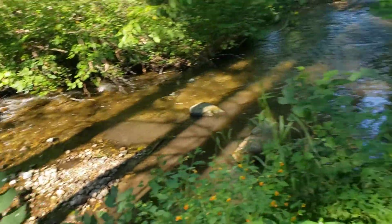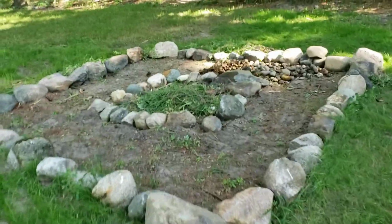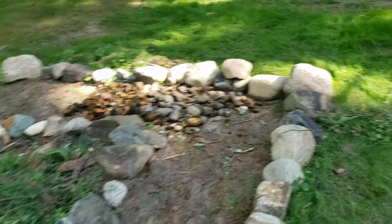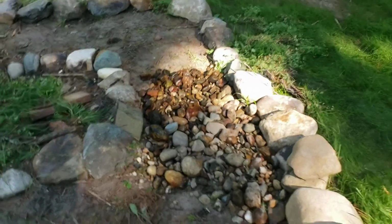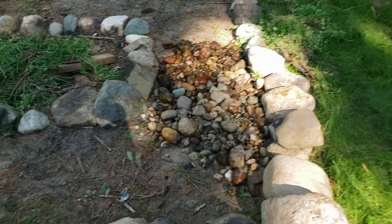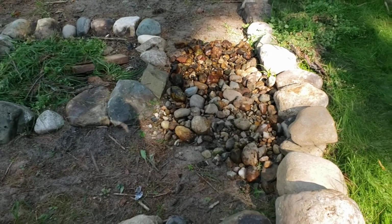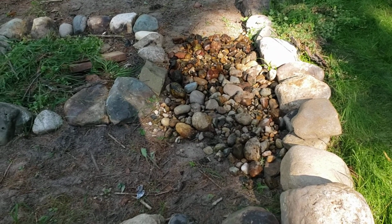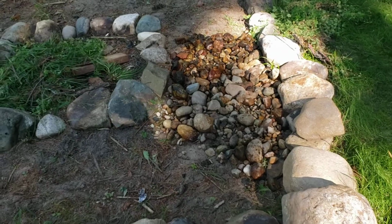We want to get this done before fall time, which is coming pretty soon here. Get this all rocked and everything. It'll probably take about 75 buckets, but I think a bag of river rock at a big box store is probably $3-4 right now. So yeah, gonna bring it all the way back here.